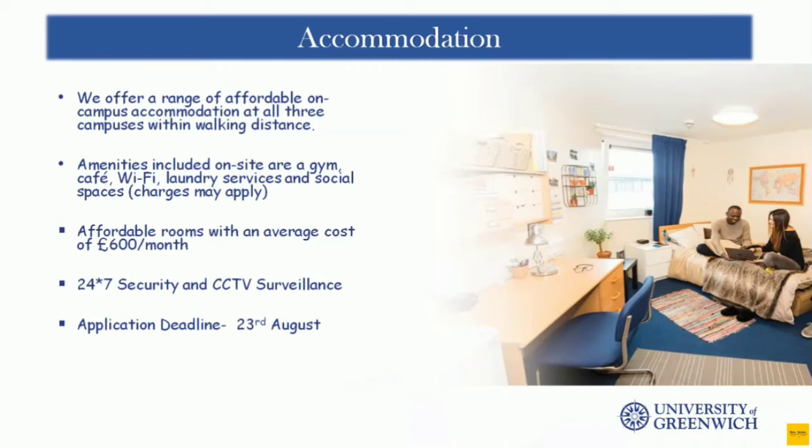All our campuses are very, very safe to be at. We have 24/7 security and CCTV cameras, so our students are very safe. Our application deadline for accommodation for now is 23rd August, but I think we are going to extend this deadline soon. For now, this is the official deadline. And all our university accommodation is within walking distance, 10 to 15 minutes max.